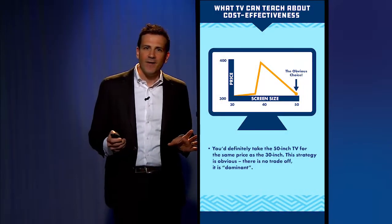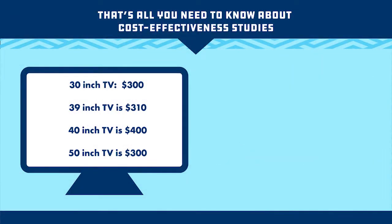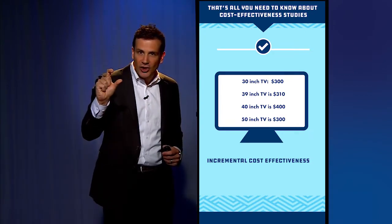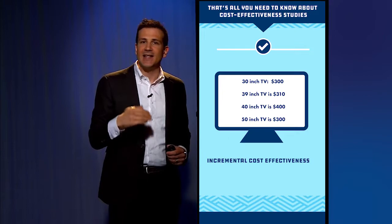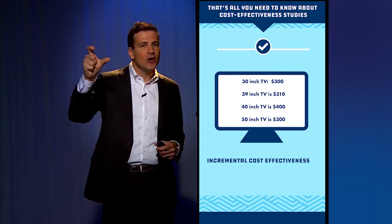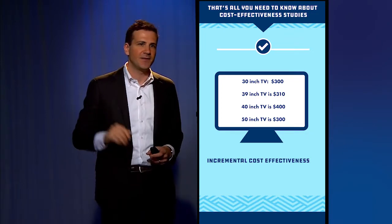So there are a couple of key concepts here that you can glean. One is called the incremental cost effectiveness. The incremental cost effectiveness is not that overall price, the overall screen size per dollar calculation that you could do for any TV. The incremental cost effectiveness is how much it costs you to move up, right? To get that one extra inch. And that is often what dictates people's decisions. So you're not looking at the raw value of a given TV. You're looking at the incremental value between it and the closest other choice. That's the incremental cost effectiveness ratio.